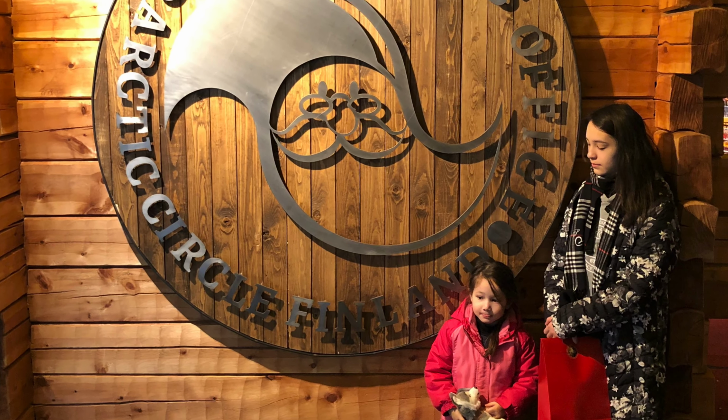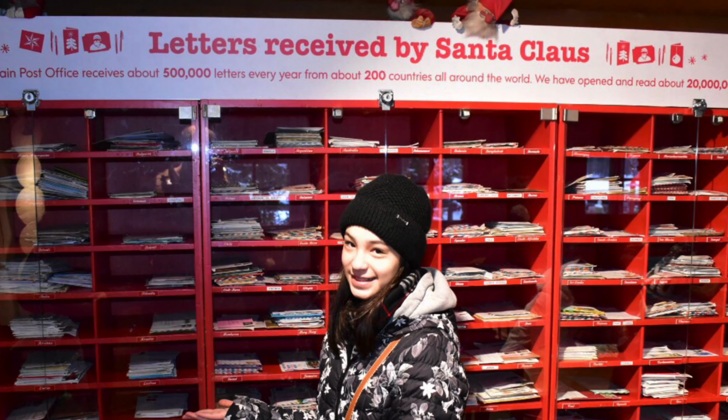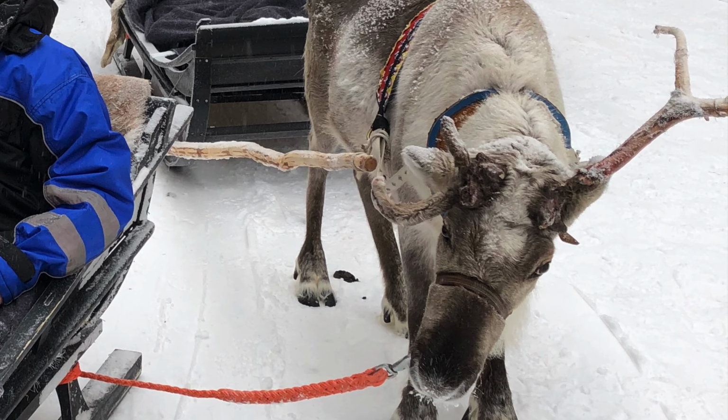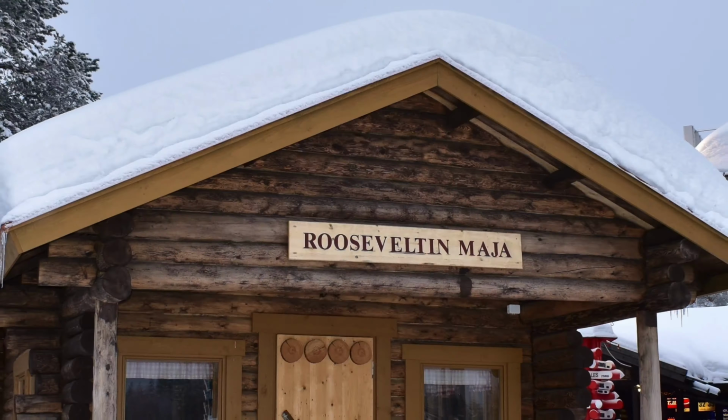Just before we dive too deep into this, just to give you an idea, there's tons of stuff to do when you go to Santa's Village. There's plenty of things to do in the village itself, and plenty of stuff to do outside of Santa's Village if you want to check out Rovaniemi and Lapland in general. Obviously, the main reason to go to Santa's Village is to see Santa Claus, and it's a great time for the kids, but there's plenty of stuff to do for the adults as well.